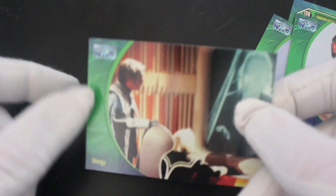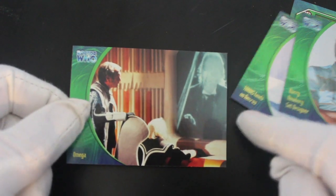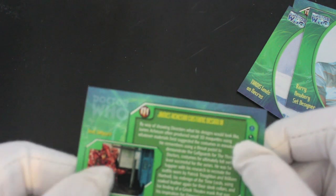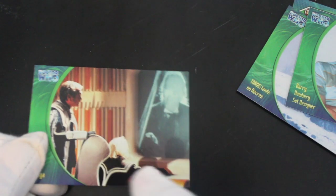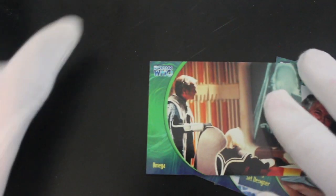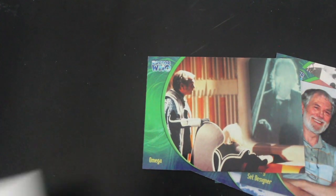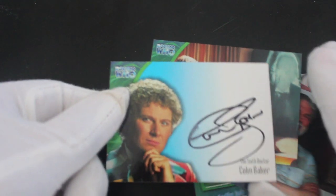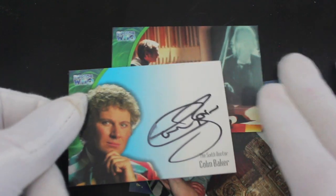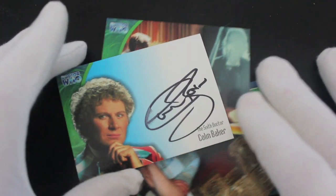Let's keep going here. I thought it were a conference there where they're all sat. It looked like, I thought there were seats at one of these comic conventions, but maybe not. But obviously the highlight of that is getting this autograph card. I mean, what more do you want? This is what we look for every time we're opening cards, don't we, together?